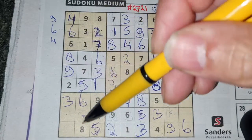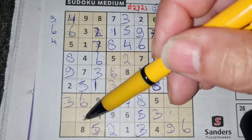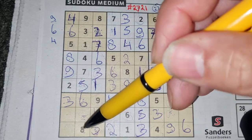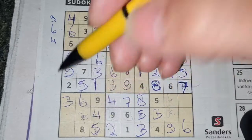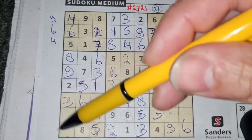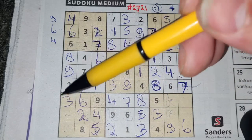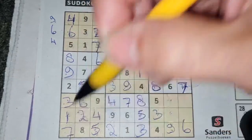1 number left in the second column for the number 8, I believe. No, 8 we have. The 2 should be missing. Yes, the 2 is missing in the second column. Alright, 2 numbers left in this big square for the numbers 1 and 7. We see here 1, no 1 there. 1 should be here and the 7 goes there.